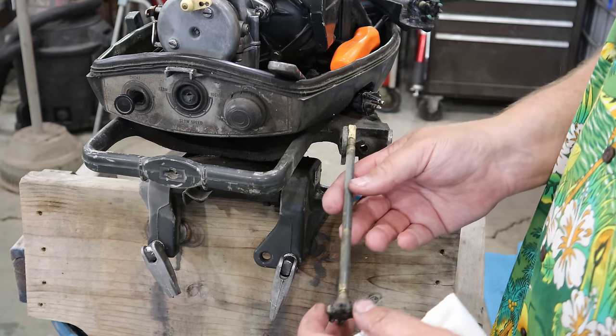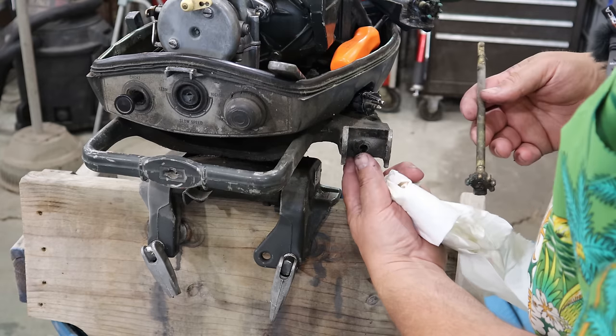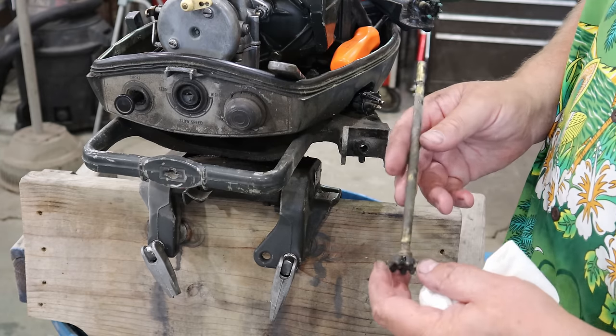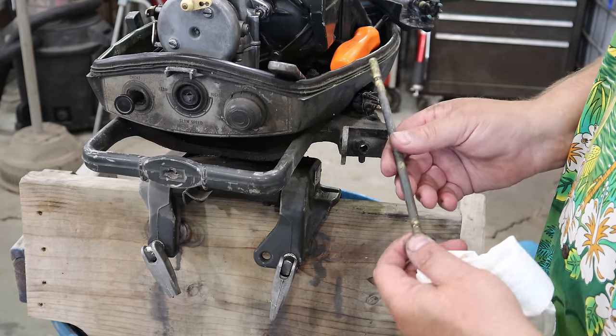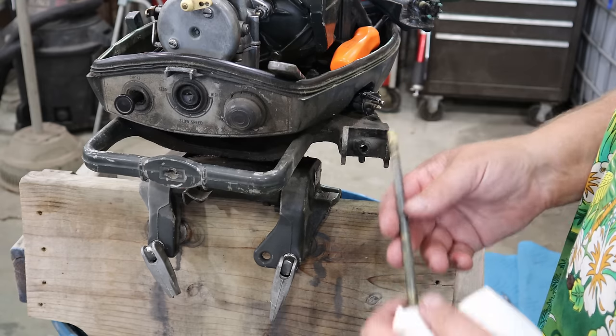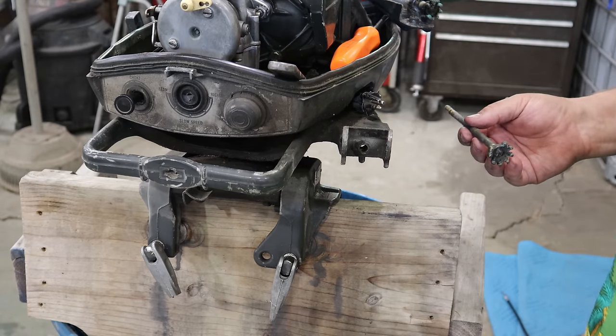As it turns out, this shaft that went through here was tight. The bushings that it runs through were just sticky, tight, nasty. It's a mess. So I'm gonna see if I can get all this cleaned off of it and slide it back through there with some fresh grease, and then I think it'll move freely.